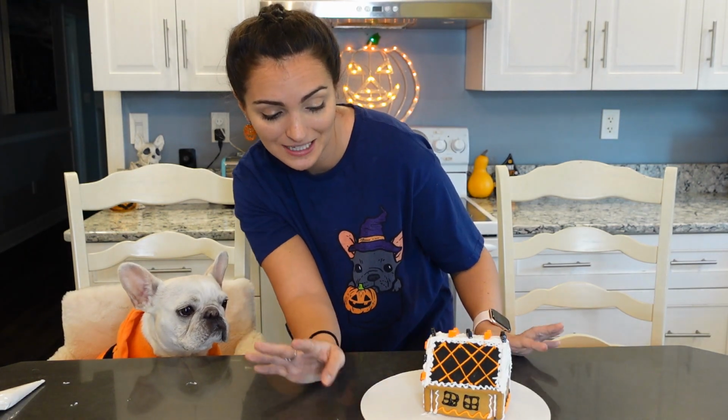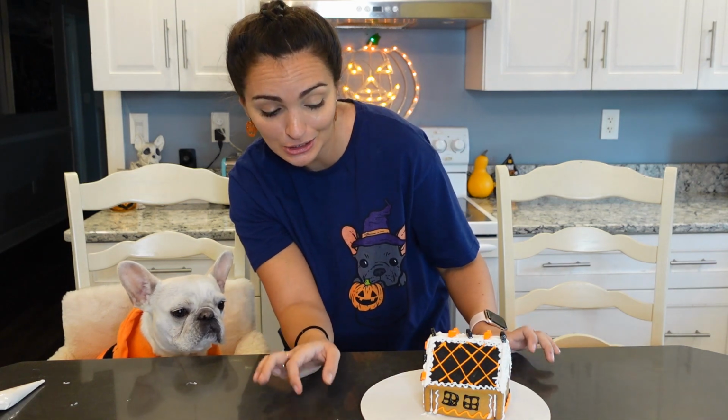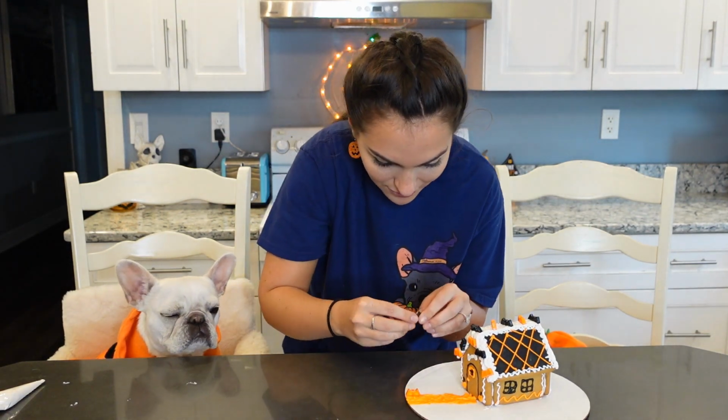So I always like to add a path too on the front of my gingerbread house. Do I make the path black or orange? I might not even have enough orange icing to make a path. The question is, can I stack the bats to make it look like a fence?